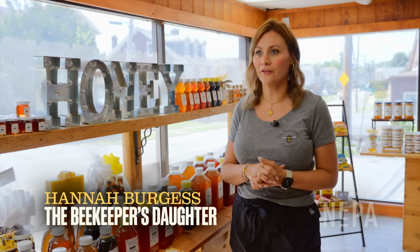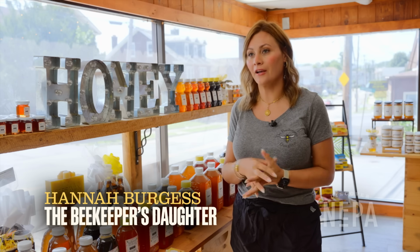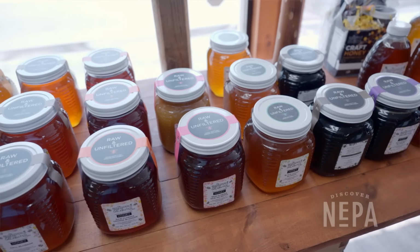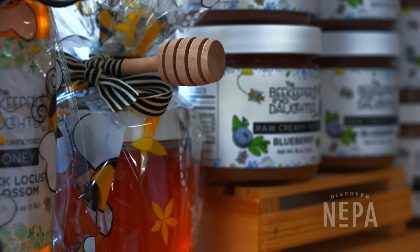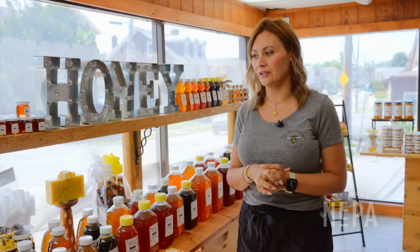And then my grandfather, who really amped up the business, started keeping a lot of beehives more commercially in the 1950s, taking them down to Florida and being able to produce honey year-round and make a family business out of it. My dad runs the apiary now and does all the bees. He's been beekeeping his entire life as well, and I do a lot of the bottling and marketing, and I started the Beekeepers Daughter in 2011.